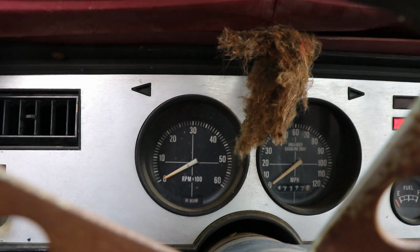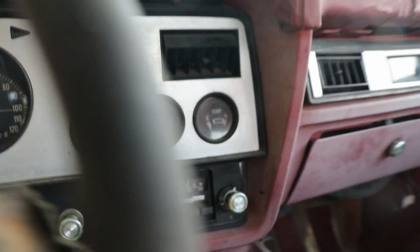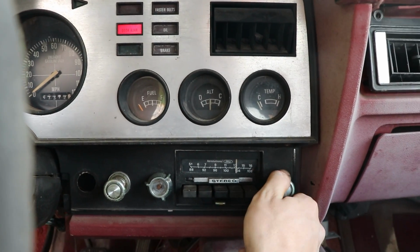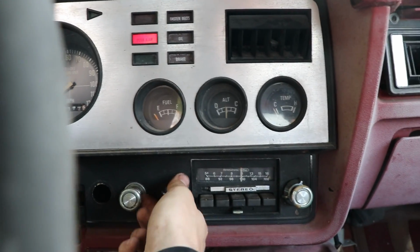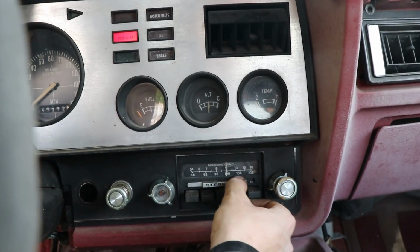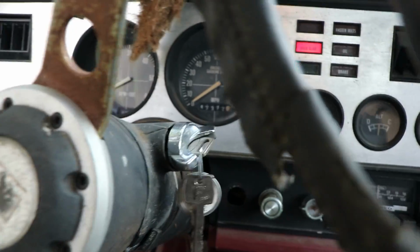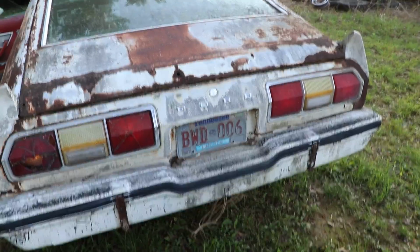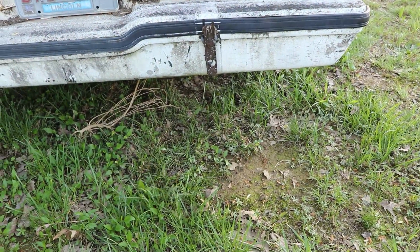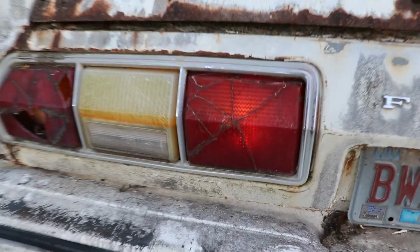Does the tach work? Doesn't seem to be working. I wonder if the radio works. No. Couldn't get that lucky. Wonder if we have any lights though. Nothing out back. Listen how smooth this thing's idle is now. Oh wait, we do have a light. Look, there's one. Just barely flickering, but it's on. And we've got lights over here too. I didn't even see it.